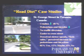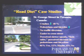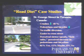Results from the road diet project. The crash number that you're looking at, the 40%, was done after the road diet project was completed, not after the lane narrowing. What they found is the reduction in crashes went down most significantly after the road diet conversion, and not as much after the lane narrowing, where it was nominal. So it went down by 40% after the road diet project.